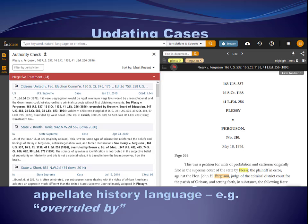So I used the seminal overturned case that you think of, which is Plessy versus Ferguson, that Brown versus the Board of Education did in fact overrule. So here you can see there's a red flag. So Fastcase is letting us know there's a problem. And then you can look over here and see the cases that have cited Plessy versus Ferguson. And 24 cases are noting that something's wrong with Plessy v. Ferguson. You can look down here and see what they're seeing, which is the words overruled by Brown versus Board of Education. So there you go. That's how Fastcase would let us know that there's a problem with a case.